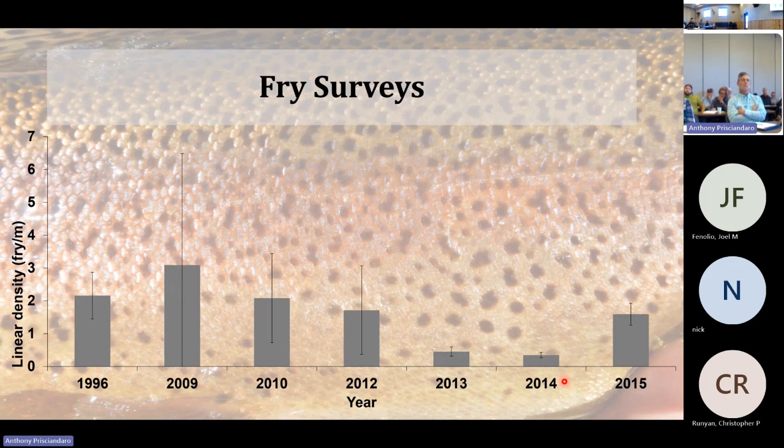And then these are the linear densities on the y-axis now, and this is fry per meter. And this is through the years of these fry surveys, starting in 1996 and going through 2015, and this is lumped spring and fall. You also can't really see them, they don't quite show up on the screen well, but there are error bars associated with these estimates.